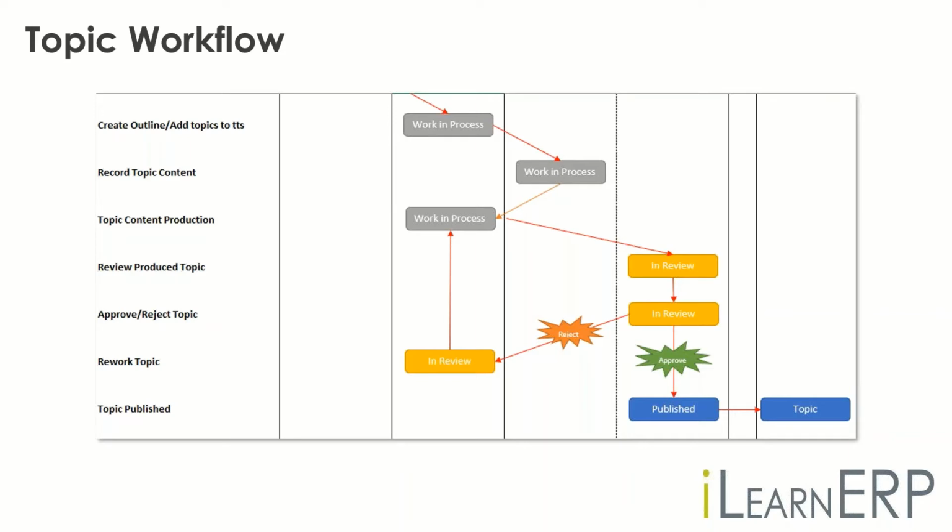back for further revisions, or as happens sometimes during an upgrade, you realize a process needs to change as you work in the new system. So there were times where they did need to re-record a topic to reflect that, at which case it would go back all the way to the work in process and through the cycle again there.